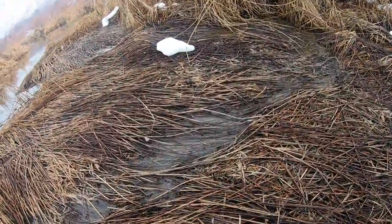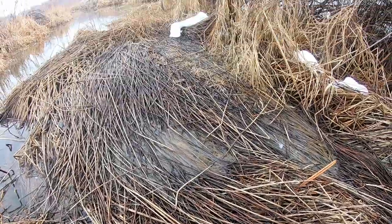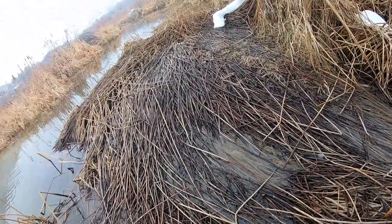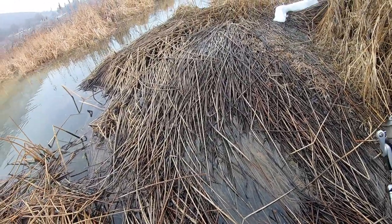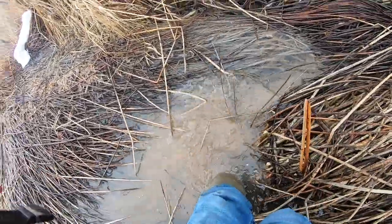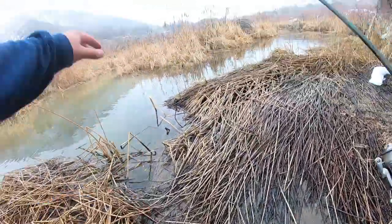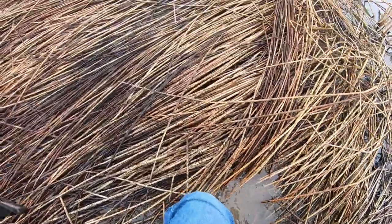Whoa, this ground is not stable. I could step into a 5-foot hole right now and I wouldn't even know it. This is kind of sketchy. Whoa, whoa, whoa. Nope, not going over there. Not going over there. Whew.